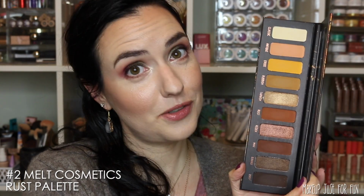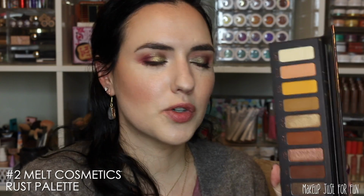My number 2 palette for the year is one that I raved about a lot. It's this Rust palette from Melt Cosmetics. I told you that I like mustard yellow. This is such an interesting take on a neutral palette. It's really useful. The formula is very user-friendly in my opinion. It blends really well. It stays true to color on the eye.